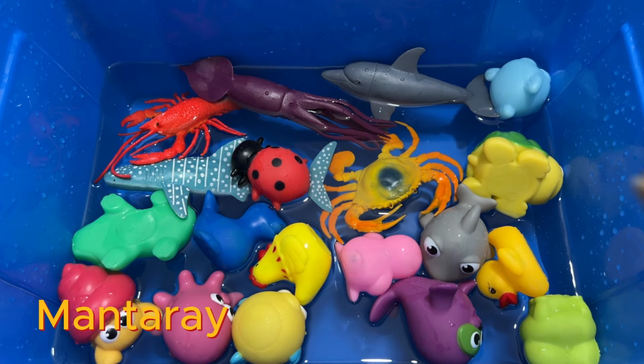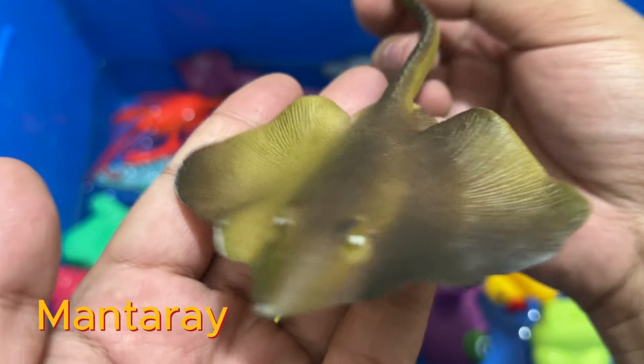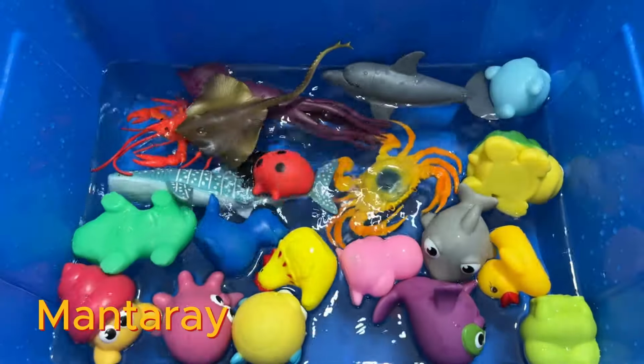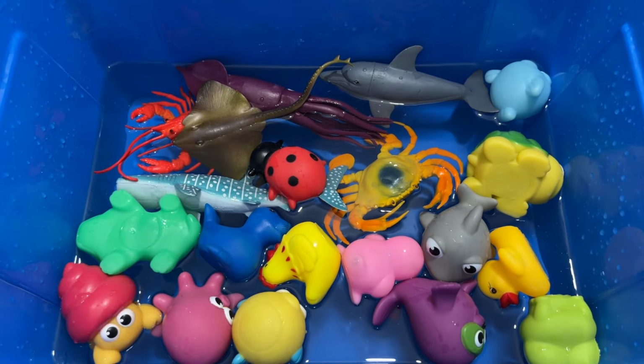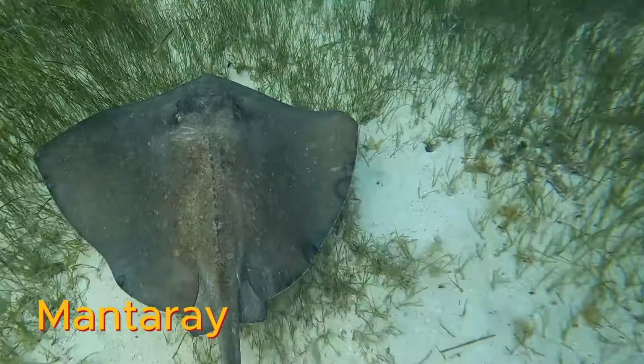The manta ray is a cartilaginous fish. This means it is a fish that only has cartilage and no bones, like sharks. They use their gills to breathe underwater and must keep moving at all times for the water to flow over their gills.